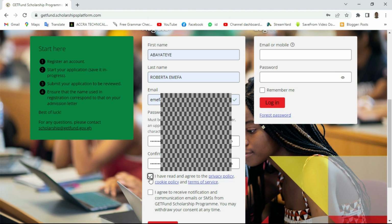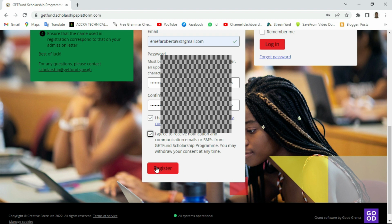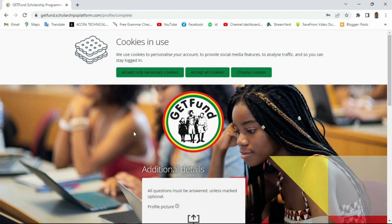So I'll come down here and toggle it. Then I'll scroll up and click on register. Then I'll wait for my account to be registered. Once it's done registering, at this point a mail will be sent to me directly.